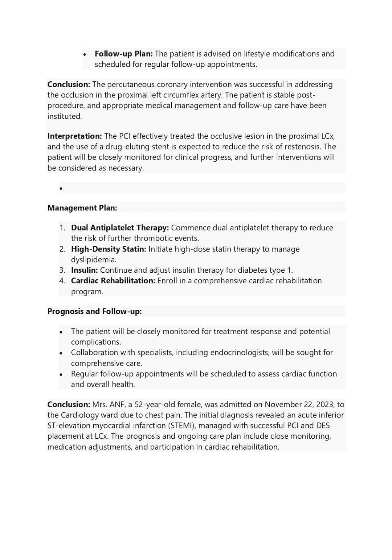Follow-up plan. The patient is advised on lifestyle modifications and scheduled for regular follow-up appointments. Conclusion. The percutaneous coronary intervention was successful in addressing the occlusion in the proximal left circumflex artery. The patient is stable post-procedure, and appropriate medical management and follow-up care have been instituted.